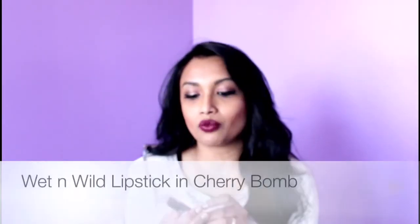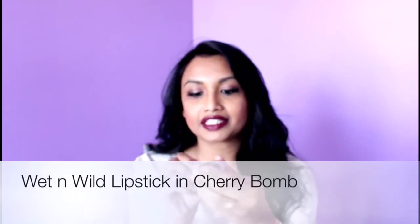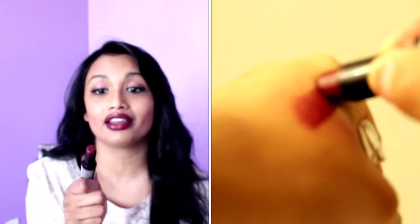And it's Wet n Wild's matte lipstick in Cherry Bomb. $23 compared to $3. It's totally worth it. The shade is bang on, so do check that out. Go to your drugstore if you guys want to get something similar to that shade.